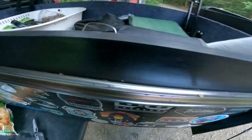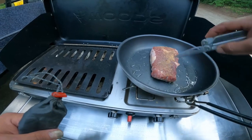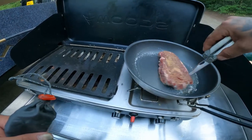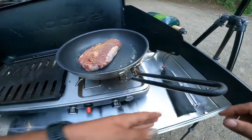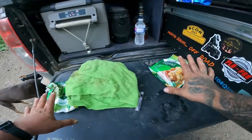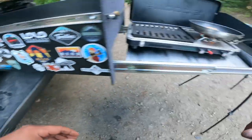All right, guys, we're gonna get cooking on some supper here and we're gonna have steaks. I got this beautiful boy cooking already. And then we're gonna have some collard greens. Cheap ass collard greens. That's what we're gonna do.